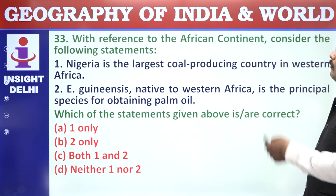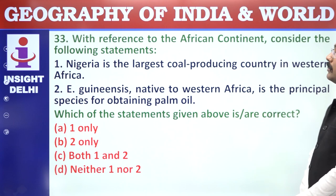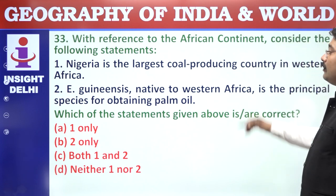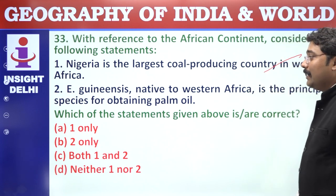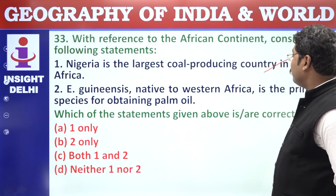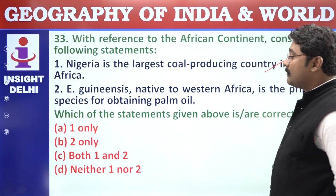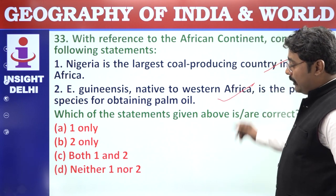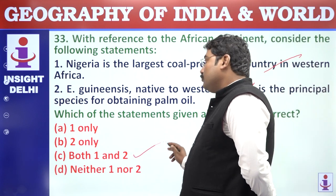Next, with reference to the African continent, consider the following statements. Nigeria is the largest coal producing country in Western Africa. Yes, it's right. E. guineensis, native to Western Africa, is the principal species for obtaining palm oil. Yes, it is also right. Both 1 and 2 are correct.